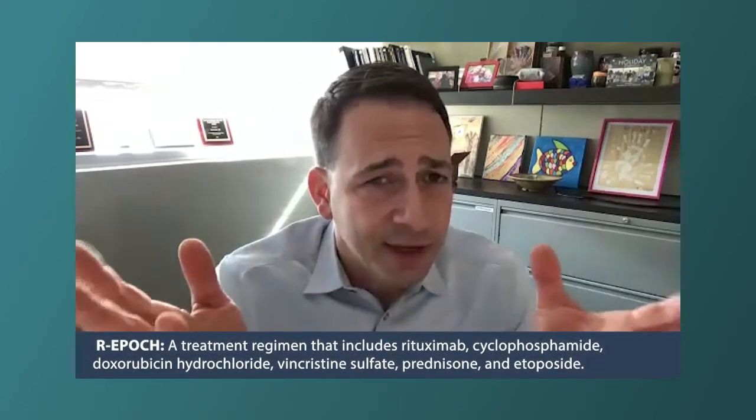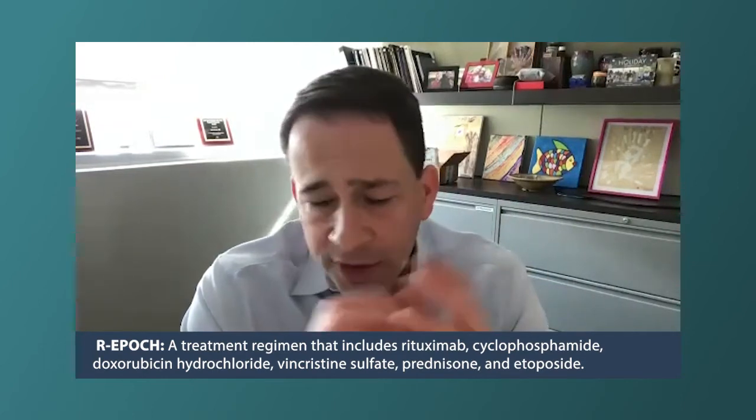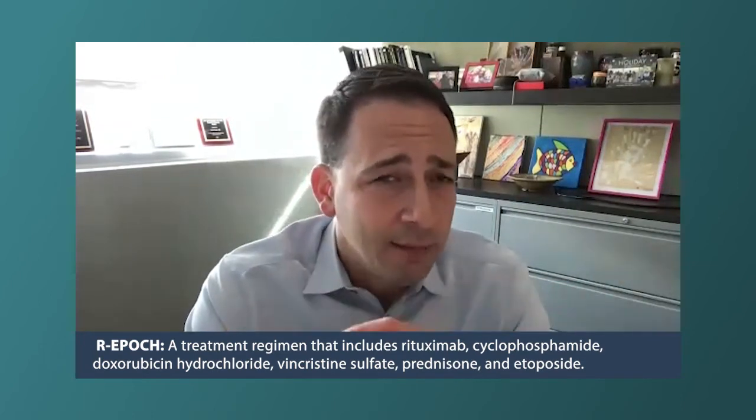sometimes we use a more intensive cocktail called dose-adjusted R-EPOCH. It has largely the same medications with an additional chemotherapy called etoposide. The difference is that R-CHOP is given, all the drugs are given intravenously, with the exception of prednisone, over a single day. The dose-adjusted R-EPOCH is given as an infusion over the course of about 5 days.